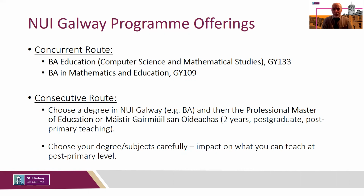For the consecutive route, you could choose a degree in NUI Galway, for example, a BA, and then you would do the Professional Master of Education, or PME, for 2 years. And this would be a postgraduate course in post-primary teaching. Currently, we do not offer a course in primary teaching.